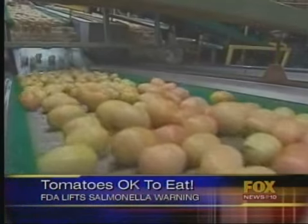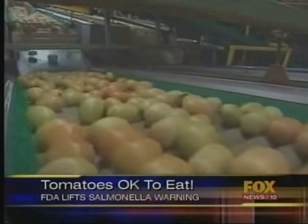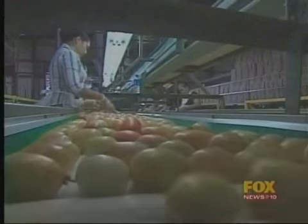Great news for tomato lovers. The U.S. government has declared it's okay to eat them again. Today, the FDA lifted its tomato salmonella warning amid signs that the outbreak, while not over, may finally be slowing down.